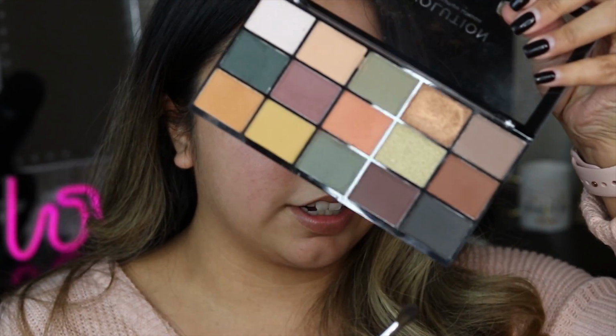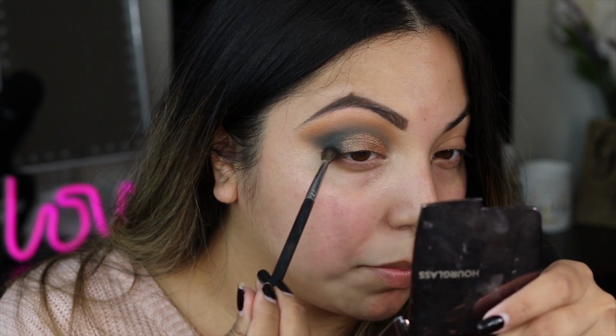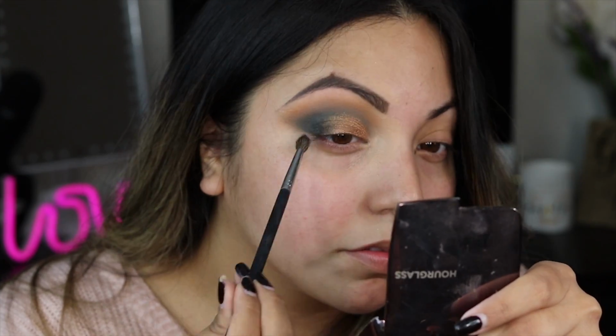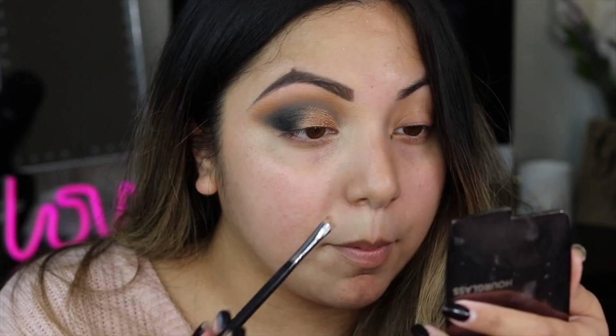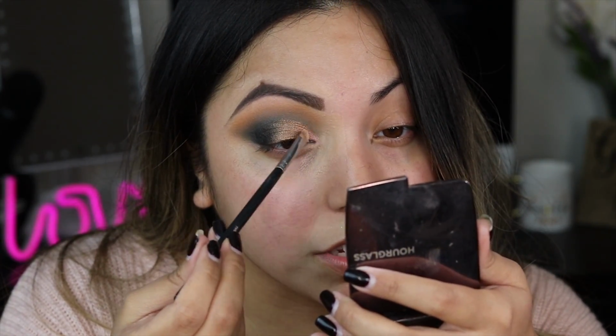And grabbing the darkest shade, which is this one right over here, I'm gonna go ahead and blend this out a little bit more too. Yeah, there you go. And then grabbing that white pink color, I'm gonna try to put it right here. Yeah, it's alright. I'm not too crazy about it.